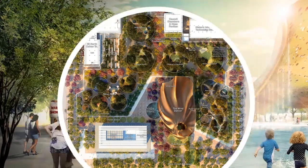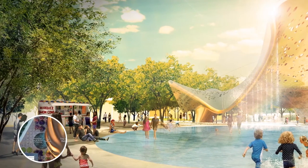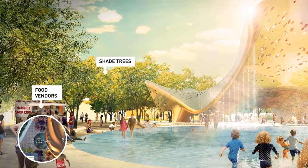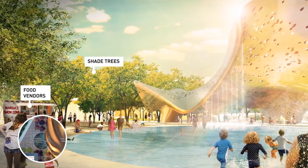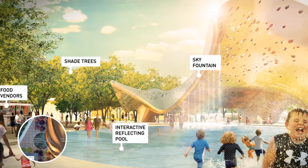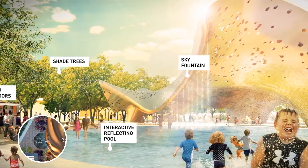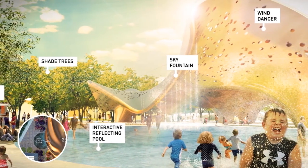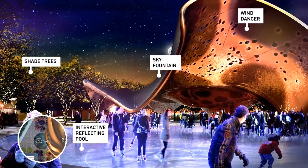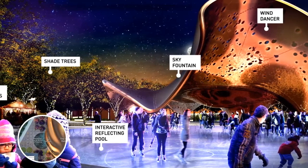The Events Plaza is the central gathering space of the project. This is where all the major events will happen. The centerpiece and icon of the project, the Wind Dancer, is a beautiful copper shade structure, which expands the plaza's use to year-round. The Wind Dancer is inspired by the elegant dancing of Ballet Folklorico and conveys an illusion of fabric swayed by a soft breeze.